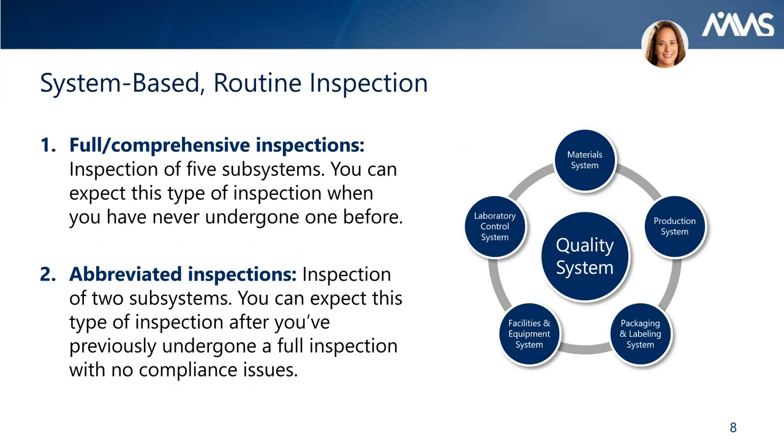So if a firm has been granted a clean bill of health on the past few inspections, meaning few to no observations made by the agency, then it is plausible that the FDA may conduct an abbreviated inspection.